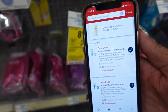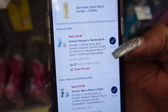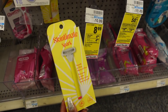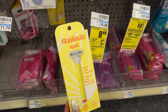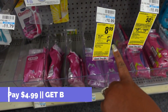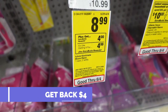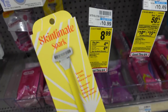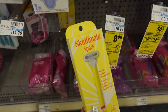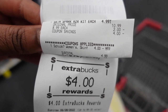Go ahead to your CVS app and look for this coupon for $4 off. Either of these coupons, $4 off when you buy one. So they're $8.99. We're going to use the $4 off coupon. We'll pay $4.99 out of our pockets, but according to the tag, we're still going to get $4 back. So remember, it's $8.99. We're going to use this $4 off coupon. We'll pay $4.99 at the register, but we're still going to get $4 back. So that deal worked out perfectly.